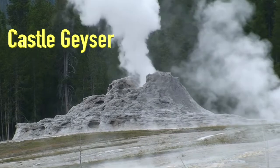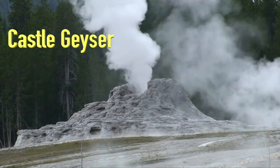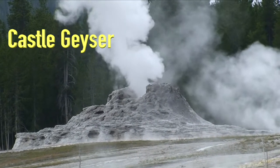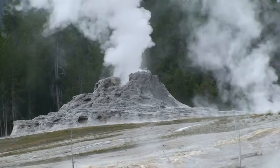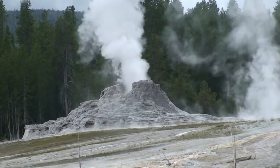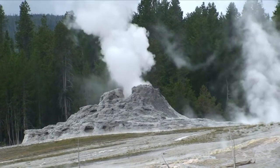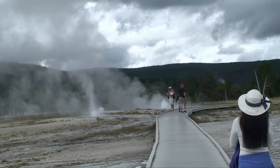This is Castle Geyser. It is a cone geyser in the upper geyser basin of Yellowstone National Park. It is noted for the particularly large geyserite deposit, which forms its cone. They call this Castle Geyser because of its castle shape.